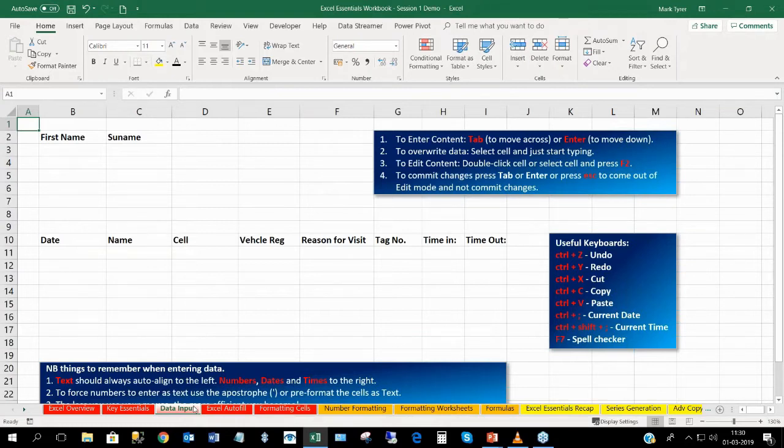Okay, this is exactly where we need to be on the data input sheet. And there are some good and bad practices of entering data. If you work in Excel, most of the time we need to enter data, and it's good to be aware of the most efficient way to do so. So I've got two categories here, first name and surname, and I'm simply going to select the first cell with my mouse and type in my first name. So I type in there, Mark.